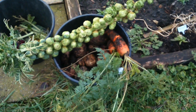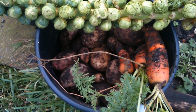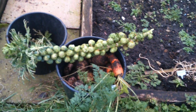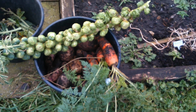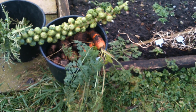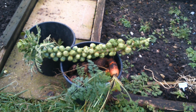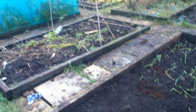And this is my haul for the day. In the bottom of there, I've got two thirds of a bucket of potatoes. I've got my final stick of sprouts and the last of the carrots that came out. I did try and cut off the chicory head and see if it was worth saving, but it was rotten through. The frost got to it, so not worth saving. I've not taken any purple sprouting broccoli today because we've got some at home already to be used.